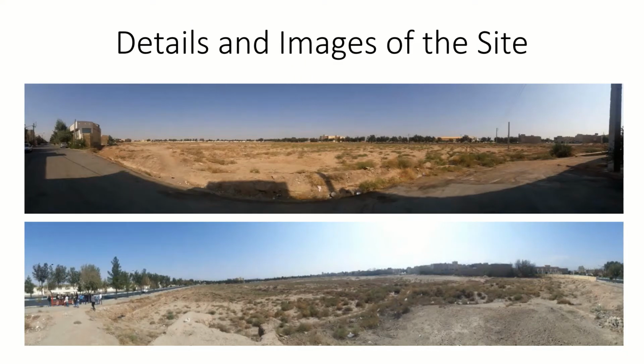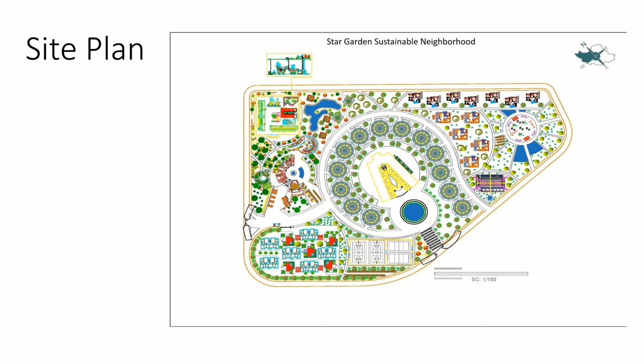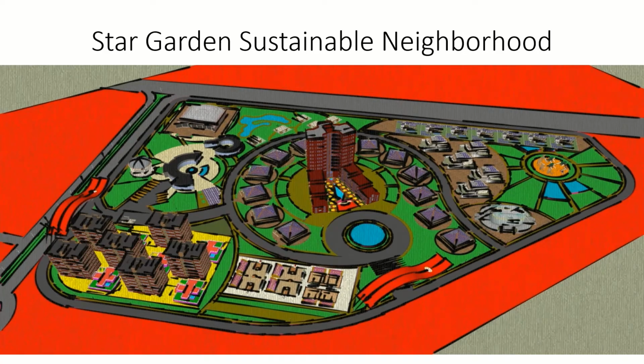Here we have some footage and images of the chosen site. Here we have our site plans. Let me explain this Star Garden sustainable neighborhood in a bit more detail.